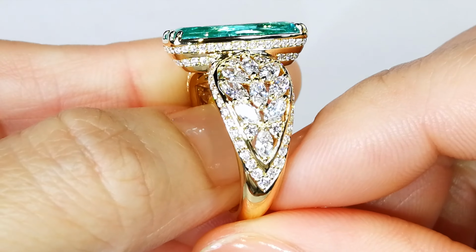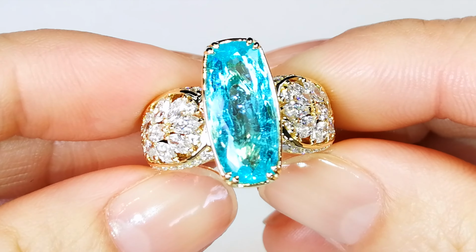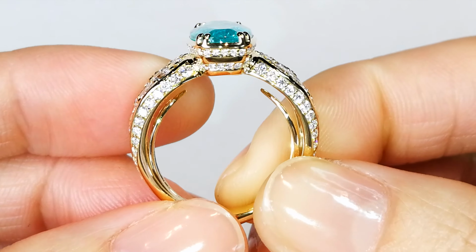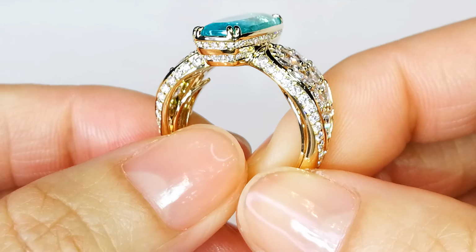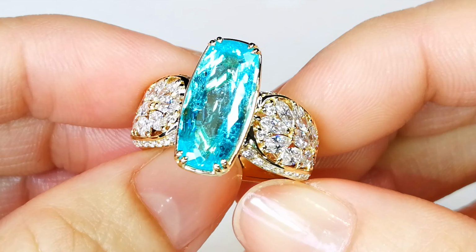Is it Brazilian? Is it African? And I tell you, they look the same. This color is constantly in demand and continuously breaking new records at auction. It is something that very few people get a chance to own. It's got that vivid blue saturation and that electric neon Paraiba color, something that is special.